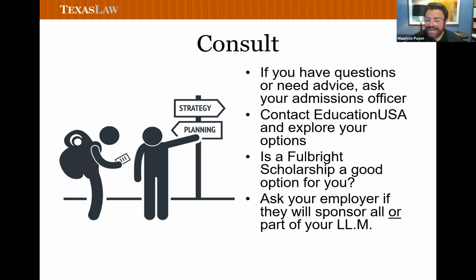Consult. I can't emphasize this enough. As admissions officers, as admissions experts, we are here for you. We want to get your emails. We want to answer your emails. So ask questions. If you need advice, seek advice. Ask an admissions officer. Contact Education USA in your home country and explore your options.